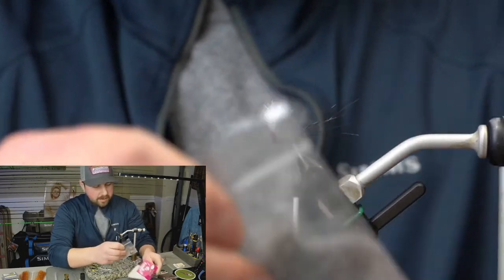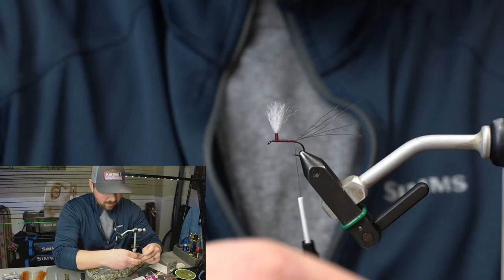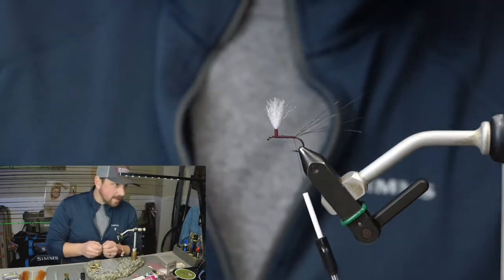So what we want to do is take just a little pinch of both colors, probably 2/3, 1/3, I would say, 2/3 to the dry fly, like how these guys sit at the table over there. They got 2/3, 1/3.